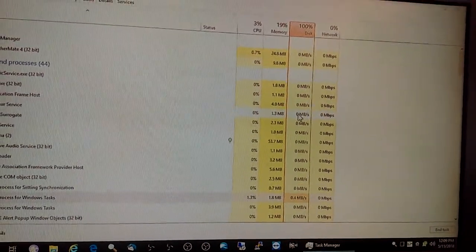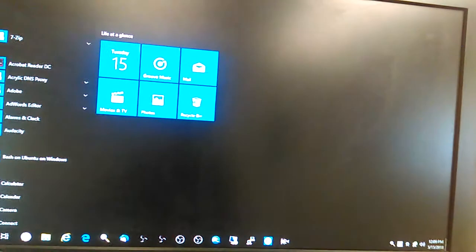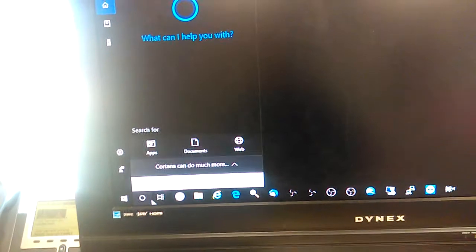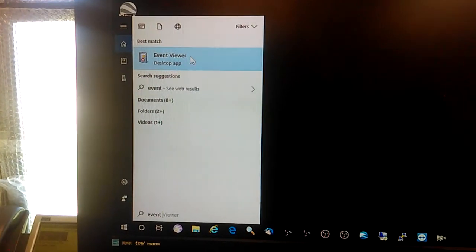We could go into event manager, and let's see, we can try that. Things are going to be slower though. We can type in event manager, event viewer. See how slow it is? Everything will turn slow now because the disk is being used 100%. Anytime the hard disk has to get accessed, it's going to take longer now because something is hogging it. But that's Microsoft, man.